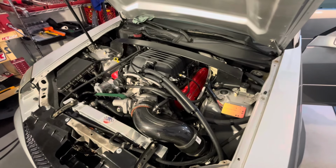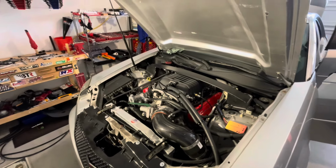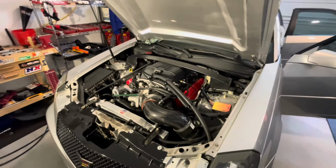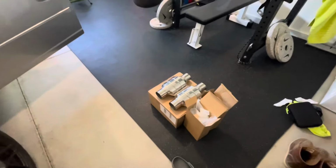And I know some people are going to give me some crap for getting on it like that on the first drive, but it already had a good base tune in it, so I wasn't worried about it. I knew it was going to be fine. I took it around the block for a while, took it on some short drives before getting on it like that. I was watching the air-fuel ratios, and everything was fine.